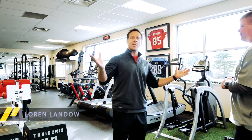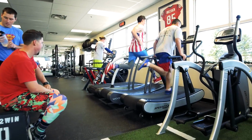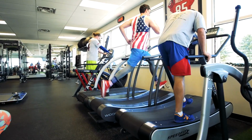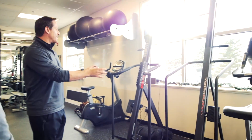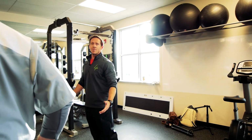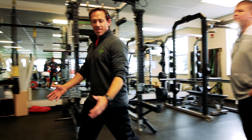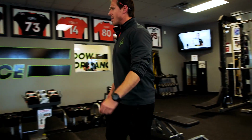All right, guys, welcome. I'm taking you on a tour of Landow Performance. We have our Kaiser bikes here at the front. We have our Speed Fit and our Woodway treadmills. 2 Versa climbers that we cannot live without with all of our fighters that come in the door. Iron grip plates, 2 Sorinex racks as well that get a tremendous amount of use. On our PLAE flooring in here, you'll see we've got PLAE turf as well. We've got our PowerBlock dumbbells.